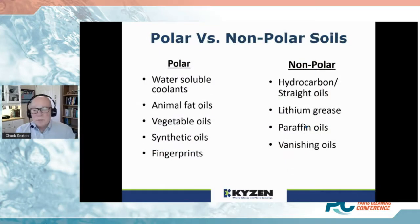And just to give you some examples, polar soils or contaminants would be water-soluble coolants, animal fats and oils, vegetable oils, synthetic oils, fingerprints. Nonpolar would be hydrocarbon or straight oils, lithium grease, paraffin oils, vanishing oils.